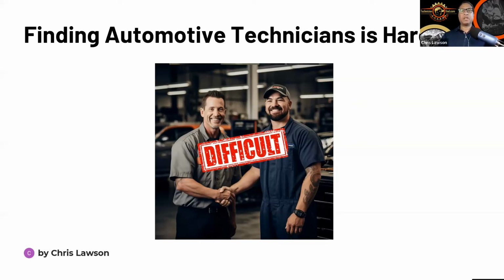For the past 7 years, I've been listening to shop owners' dire predictions about the future of the industry and finding good talent. I don't believe this to be true. I think there are three things that every independent automotive or diesel repair shop can do to generate a consistent flow of high quality applications from good technicians, no matter what their competition is doing or how many techs enter or leave the industry.